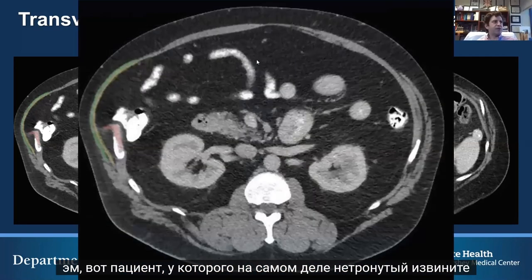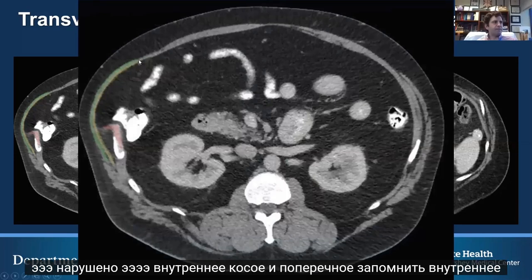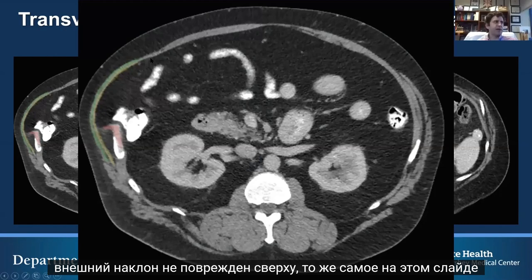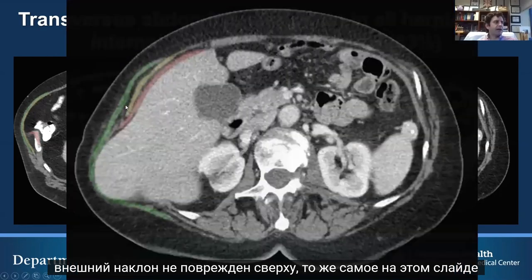Here's a patient who has a disrupted internal oblique and transversus. Remember, the internal oblique will insert on the rib cage here, so that's gone. External oblique is intact over the top. Same thing on this slide here.